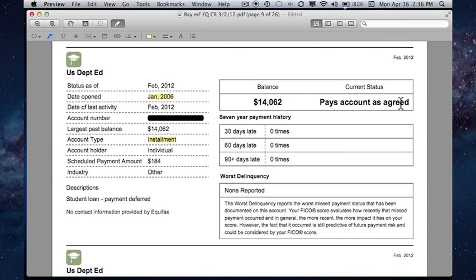They are currently paying the account as agreed. There's been no 30, 60, or 90s. Worst delinquency, none reported. And under description, it's a student loan. Once again, the date that it was opened, the date of last activity, type of account, etc. All of this information is available in bite-sized pieces so you can understand what's going on with each account.